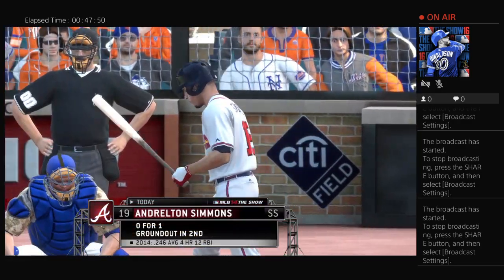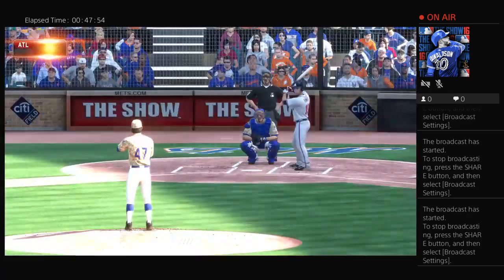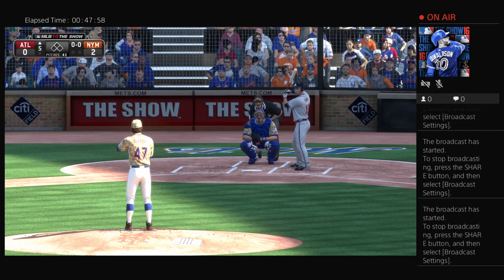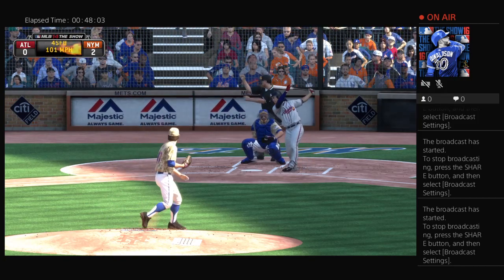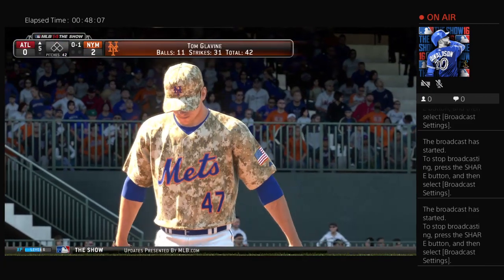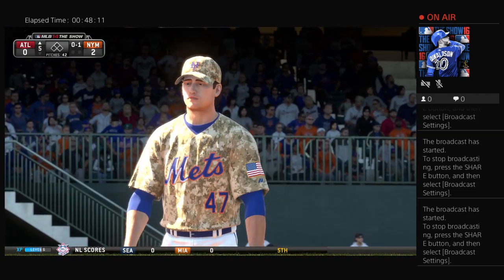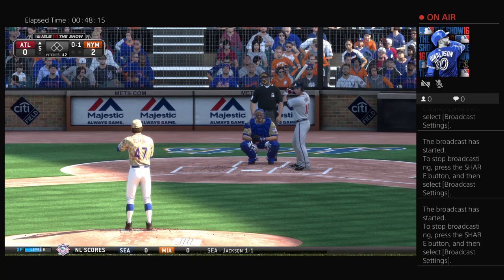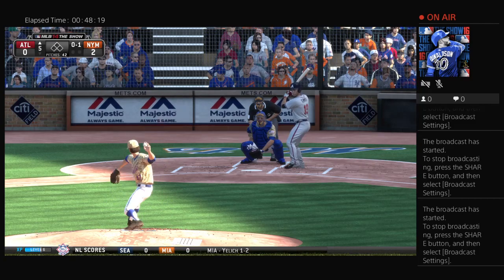Andrelton Simmons will make his way towards the box to lead off the 5th. Shortstop, Andrelton Simmons. First pitch coming. And he runs it in on him and gets him to swing through it for strike 1. The pitch count there, 1 pitch into his 5th inning of work. Not much of a concern, I wouldn't imagine. Yeah, it shouldn't be. He hasn't had any real overtaxed innings, so he should be fine for the time being.